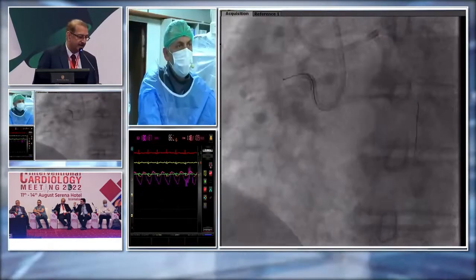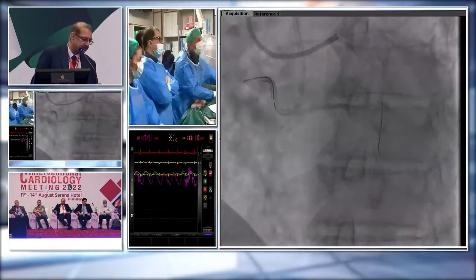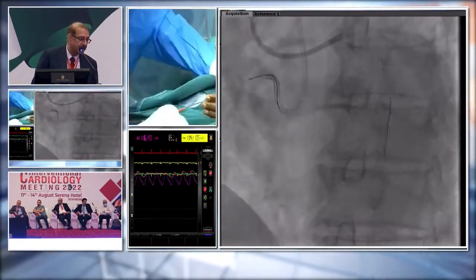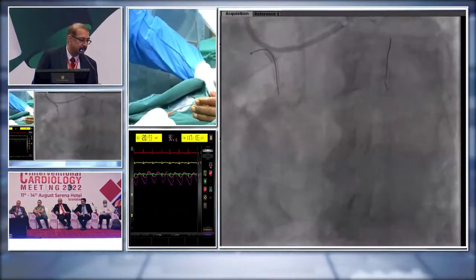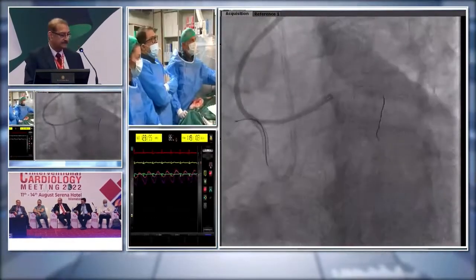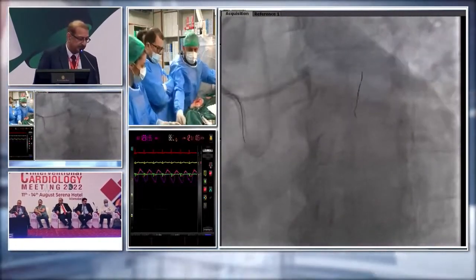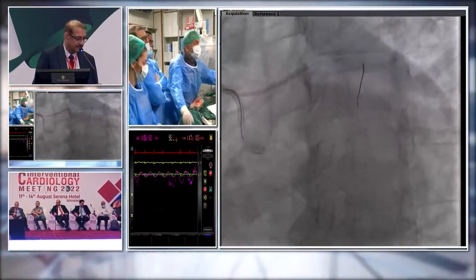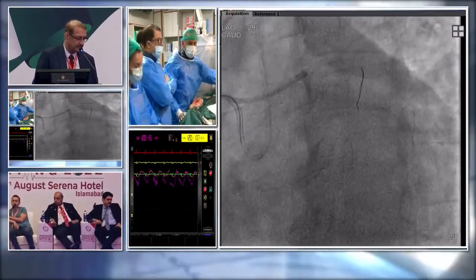Let's see. Okay, test injection please. Do you have any pre-pictures? From the left, test injection please. Okay, spider view please. The pressure tracing, is it from the left or the right? Is it the left or the right pressure tracing? Let me check the pressure tracing. The peak one is the left. Okay, go ahead.